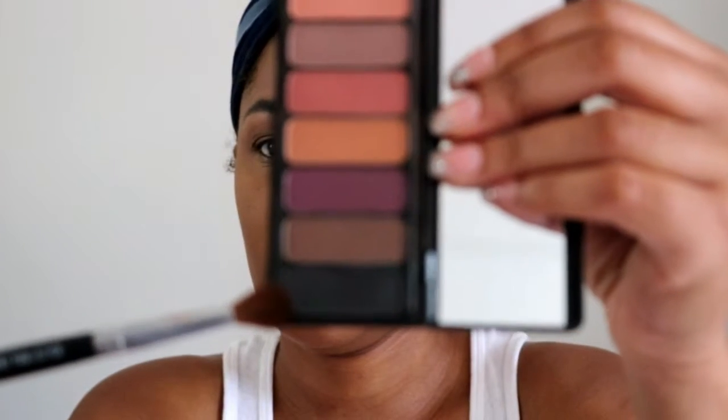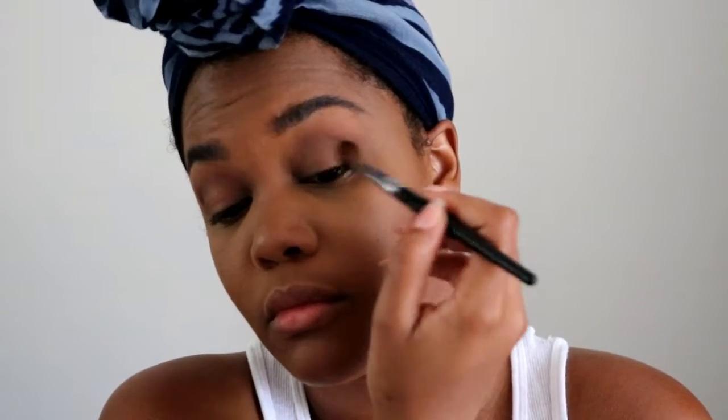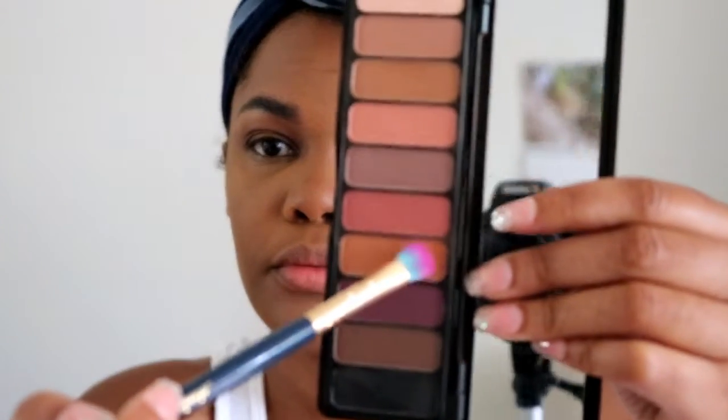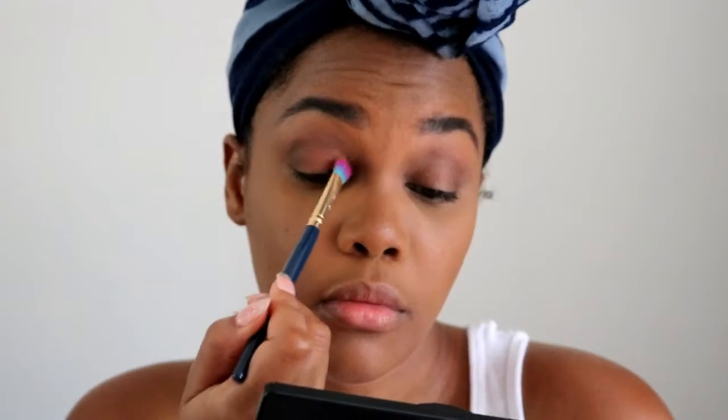And then to just make it pop a little bit more, because these shadows are not really that pigmented, I'm going into the dark color in the shadow palette, and I'm just popping that on the outer V of my eye and putting it in my crease. I'm going in with a fluffy crease brush to do this. As you can see, I'm not really trying to do anything too much, I'm just trying to define my crease. Now I'm mixing these two pinky orange colors together and popping that on my lid. That's just going to bring it out a little bit.